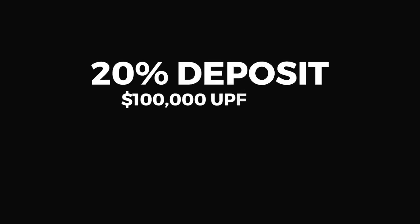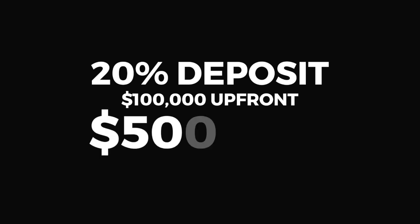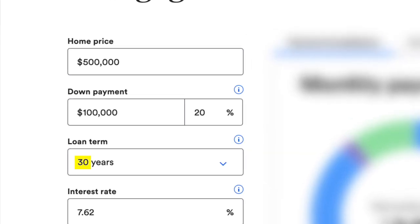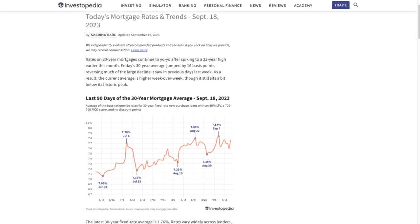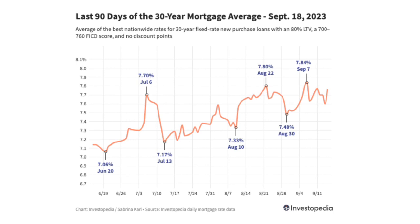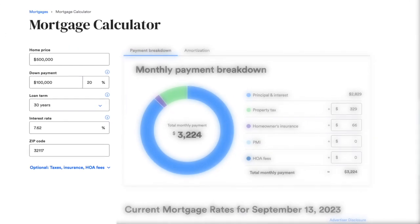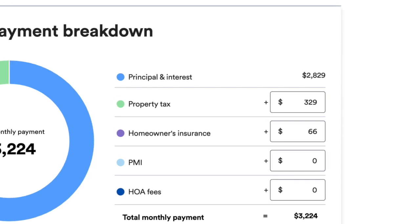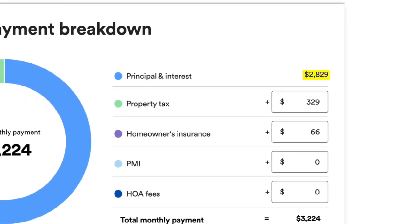So back to the example, 20% down means that you need $100,000 up front if the price of the house is $500,000. After that, you would need a way of getting $400,000, and that's why I'm mentioning a 30-year fixed rate loan. Now, currently, the national average interest rate for a 30-year mortgage is 7.6%, which is really high compared to previous times. That would mean for that $500,000 house that your principal and interest payments you would be making toward your loan would be roughly $2,800 a month.